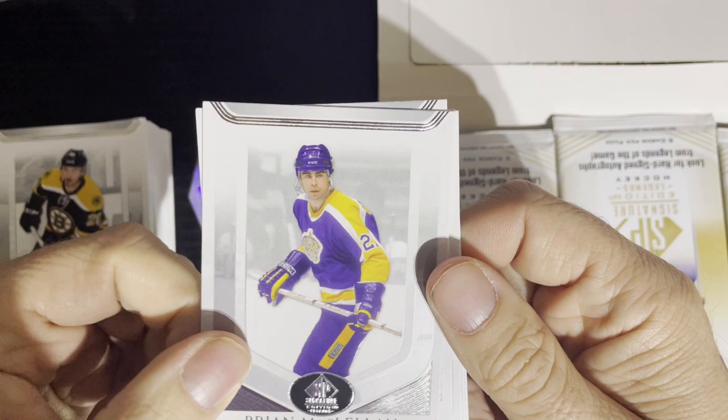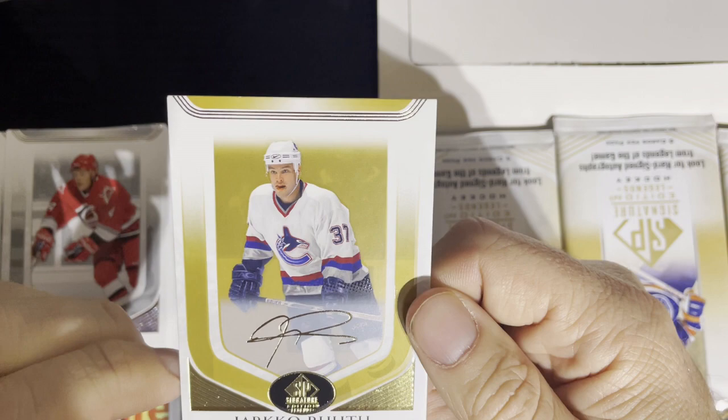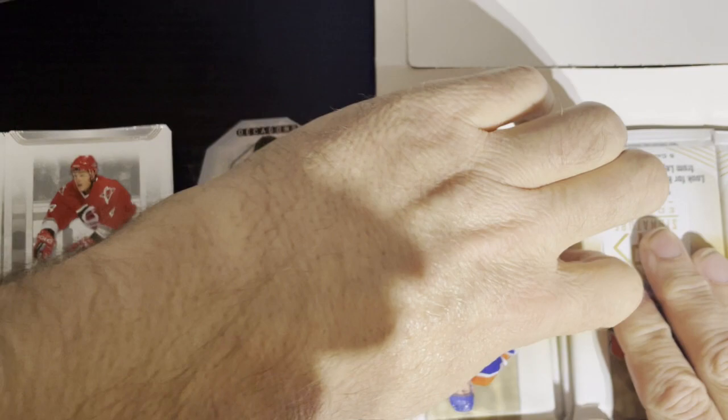Here we go, and there's Scott Mellanby. And we're going to get another gold script here. Going through, we got Jarkko Ruutu there from the Vancouver Canucks. So there you go. Getting some gold script cards here in a row. I must be saving autographs from the bottom, apparently. So, again, show the price, show the odds.